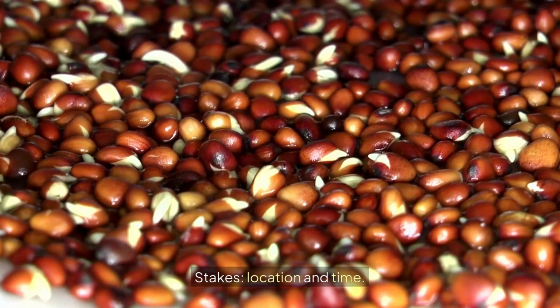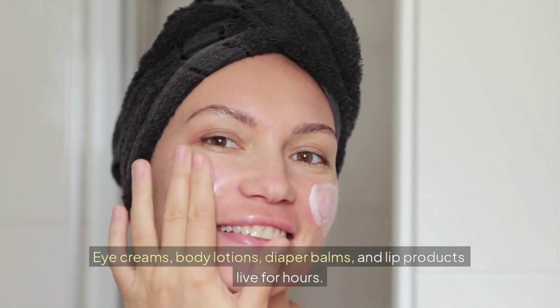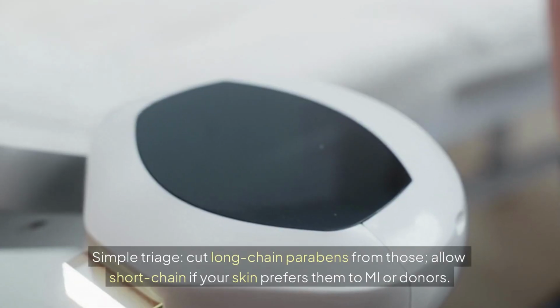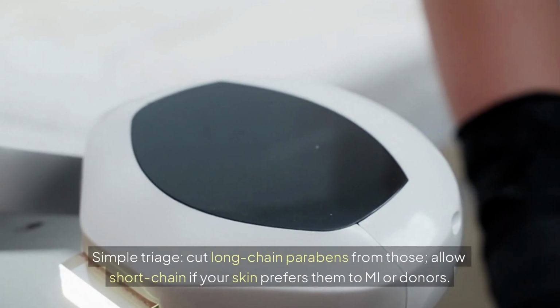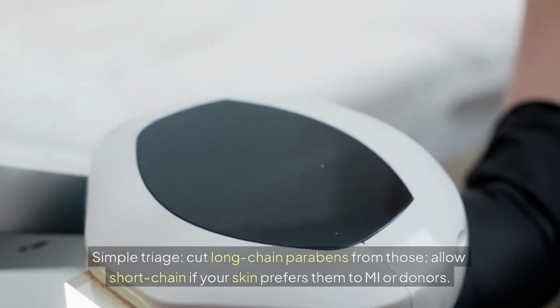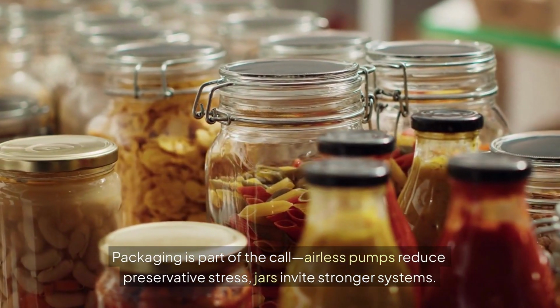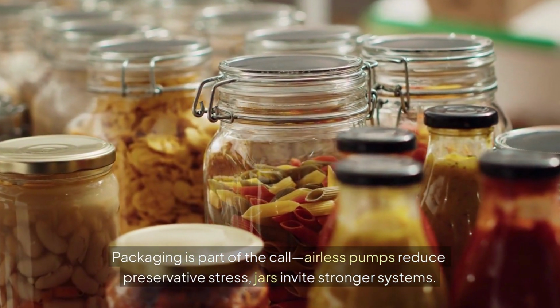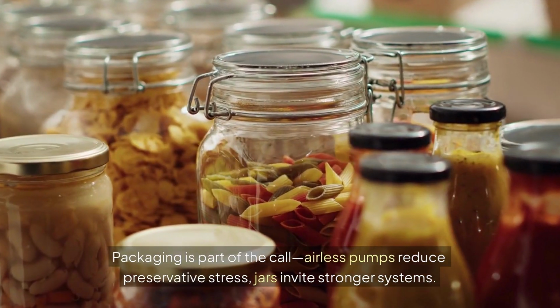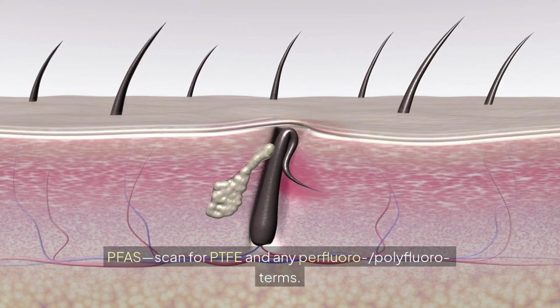Stakes: location and time. Eye creams, body lotions, diaper balms, and lip products live on skin for hours. Simple triage: cut long-chain parabens from those. Allow short-chain if your skin prefers them to MI or donors. Packaging is part of the call. Airless pumps reduce preservative stress. Jars invite stronger systems. PFAS: scan for PTFE and any perfluoro/polyfluoro terms.